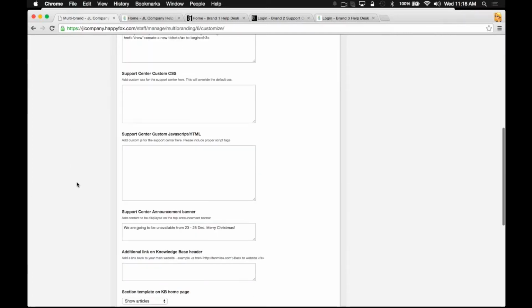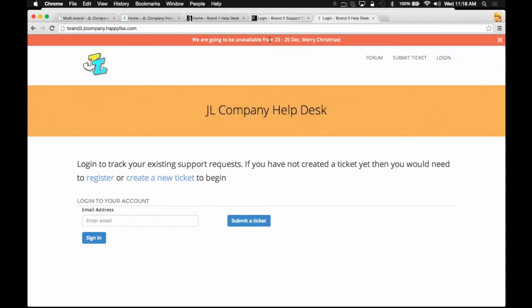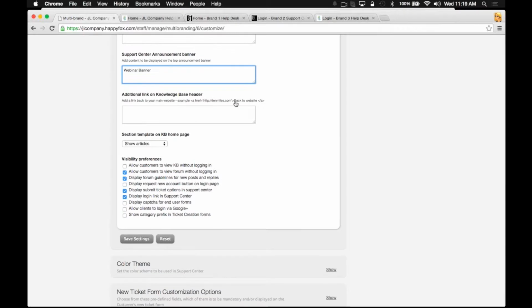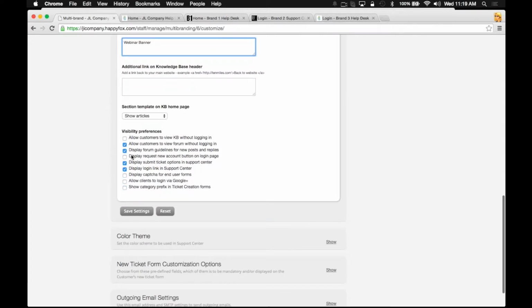And then I could create a support banner here, and it could say whatever I want. And in this case, I'll change this one. It's a free text field again. I'll just make this webinar banner. You'll be able to see that on our support portal, which you can see here. You don't have to have a banner on there as well. You could add some additional links from your knowledge base to launch your customers back to a main website if desired. You have some other basic drop-down options and visibility preferences.